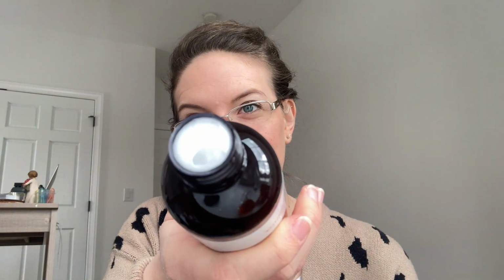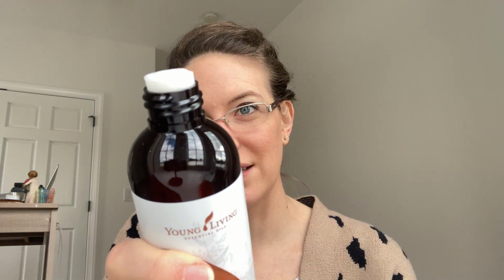I'm gonna open it up because I love it. It smells amazing. And look how thick it is. Like, it's super, super thick. I don't know if you can see that. I'm gonna try not to get it everywhere, but it lasts a long time because a little goes a long way.